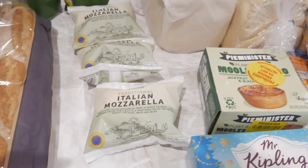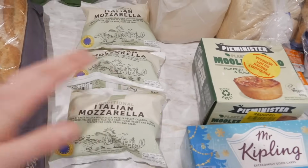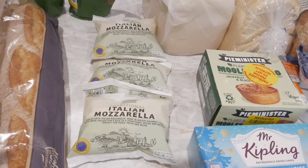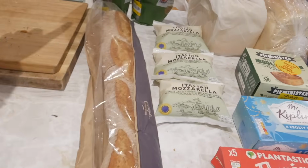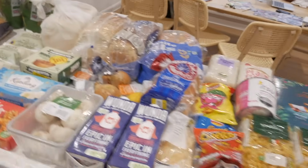They were giving away mozzarella, like they had so much mozzarella, and they said it was just going to go in the bin if people didn't take it. And although we follow a vegan diet, if things are going to go in a bin, I'd prefer to get them eaten so that it wasn't just for nothing. And then a baguette, which we're going to make a piece of baguette out of the mozzarella. So that is what I've got today.